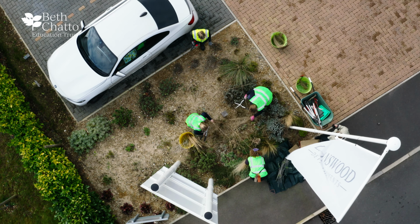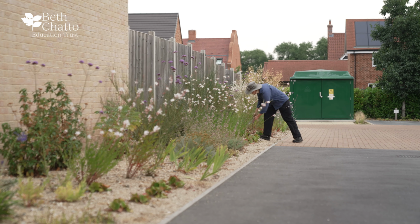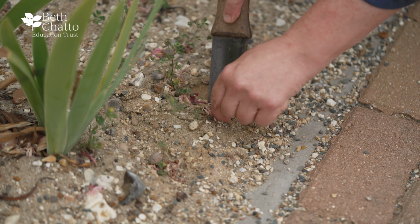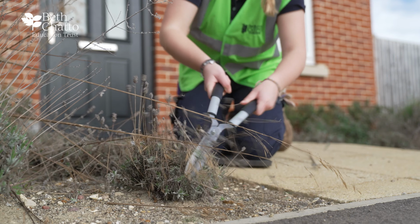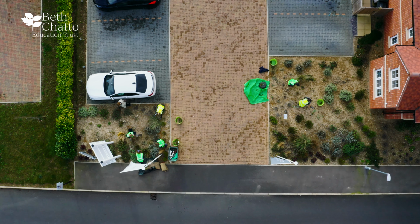In comparison, if you have a traditional front garden or lawn, that needs regular maintenance and often watering as well. Whereas for Chattowood, once a month we come in. It's a fairly quick job to pull out the few weeds that have managed to seed in the sand and do a bit of deadheading. And then once a year we come in and give it a good, thorough once-over.